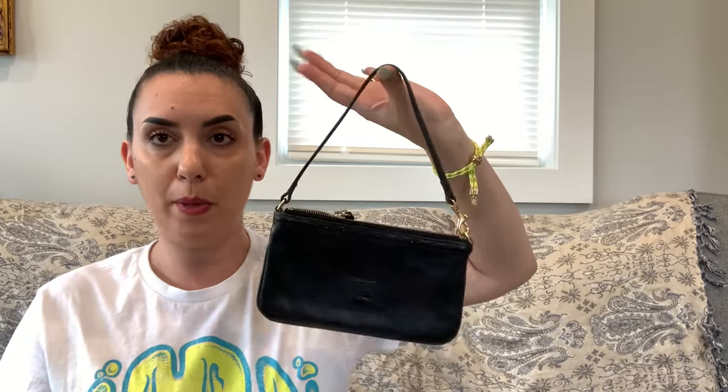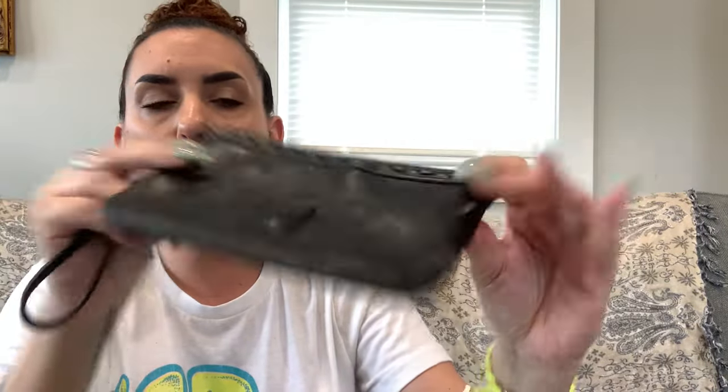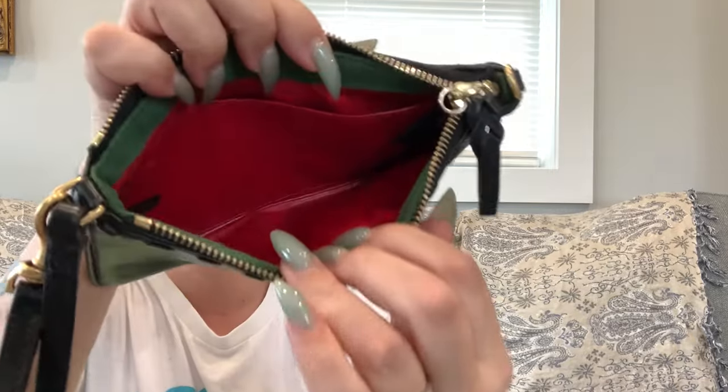Next up, we have a Dooney and Burke. This can be a little shoulder bag or wristlet. Okay, it is black leather with gold tone hardware. I did condition it really nice. There's your Dooney and Burke. Got some stitching along the top here. Beautiful hardware. Beautiful condition all the way around. Zipper on top. And it has the green suede with the red. I guess it's like a leather or patent leather. I don't know what that is, but you have a slip pocket there. And there is no serial number in this one, maybe because it's too small.